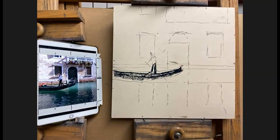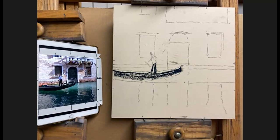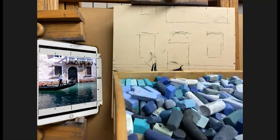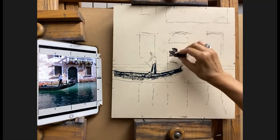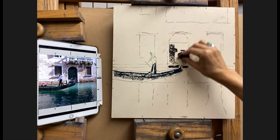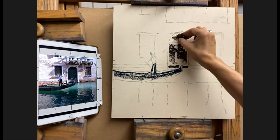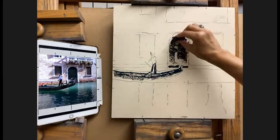Now back here, I'm going to warm it up a little bit. My pastels tend to reside in boxes like this, in color families. It's always evolving, so my blues move around a lot. This is why everything has to be tied down. I want it warmer than that. That's better. You can't see it, but this is a brown. I'll throw it up to here as well, and a little bit of warmth in there too.